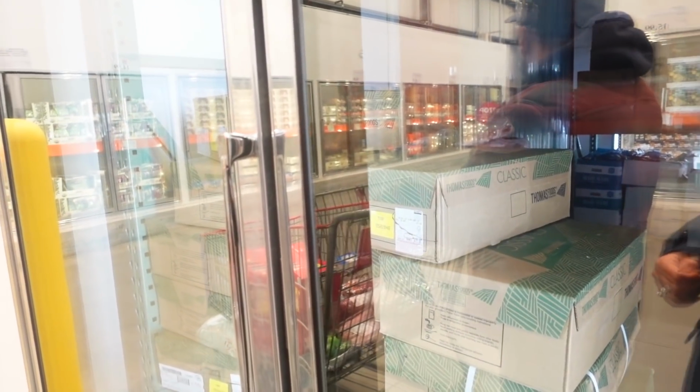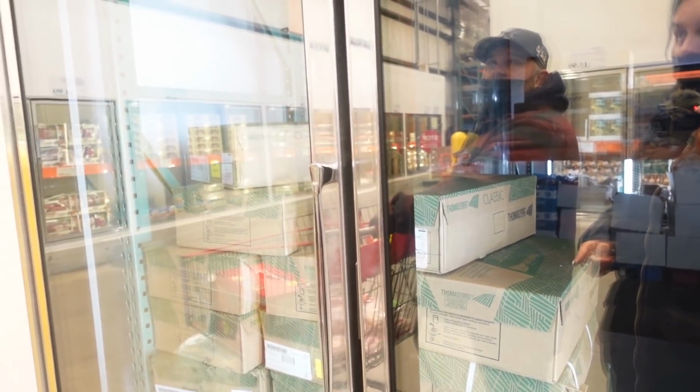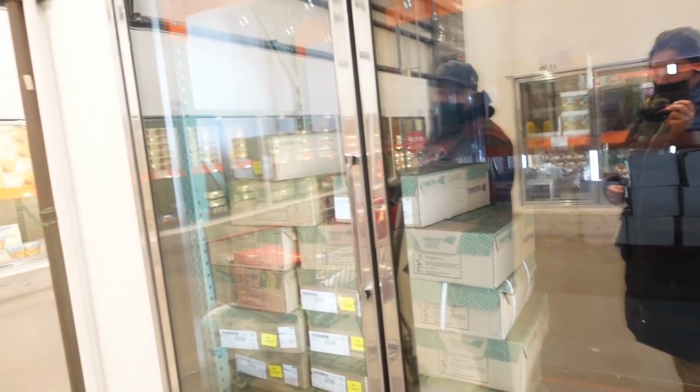They used to have the whole lambs. I don't know where they went. They sold them on the hangers in here. The leg of lambs. I mean, there's, oh, this is a goat. They got goat. That's cool. Oh, chivo.